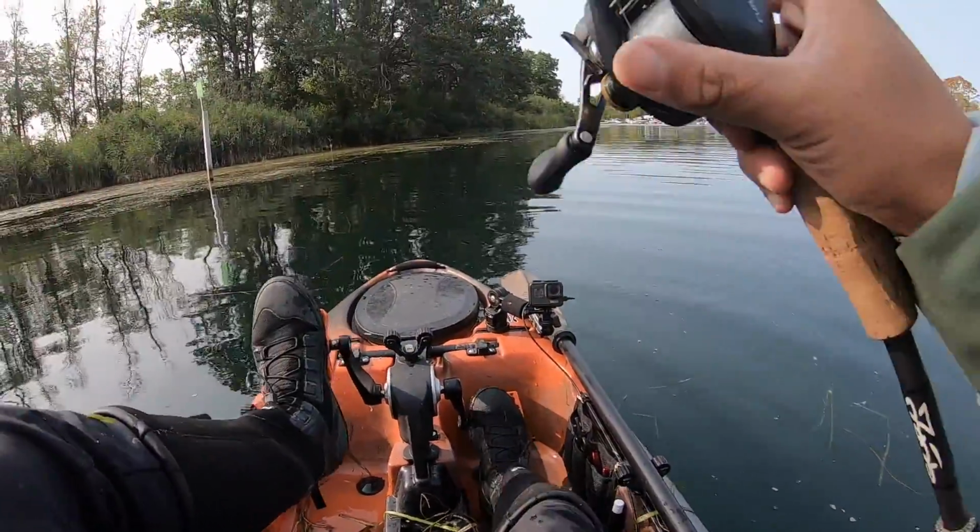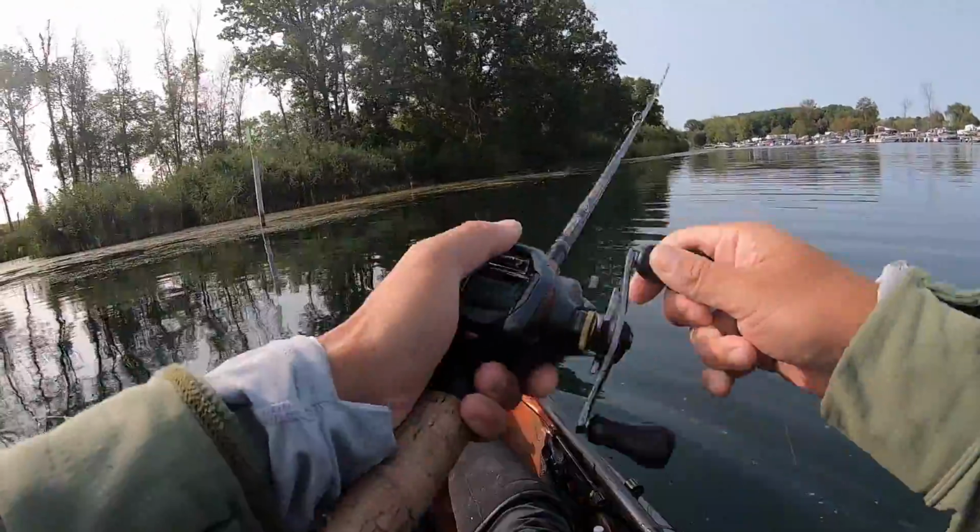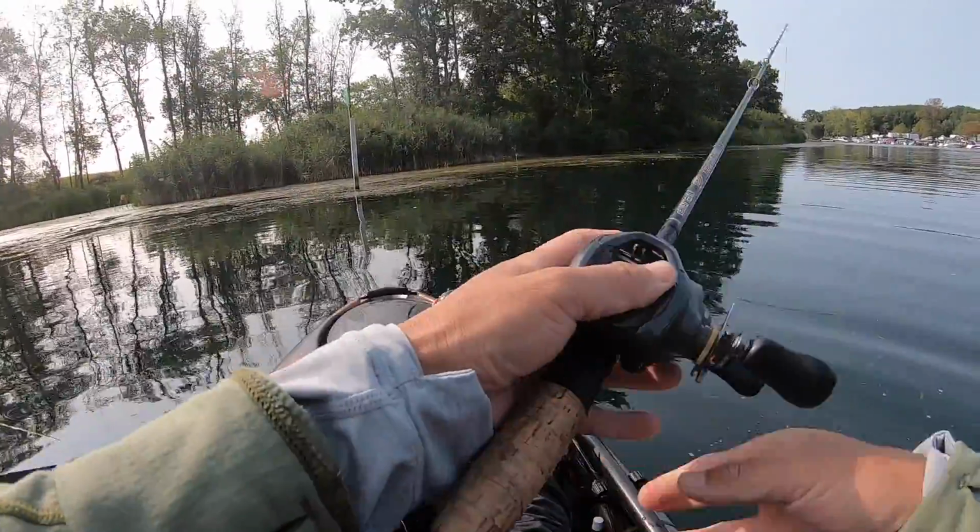Now I'm perplexed. I don't know if I should throw the frog more or the jig. I mean, that was big fish of the day. Big fish of the trip, probably. And I guess maybe frog for at least a minute or two.